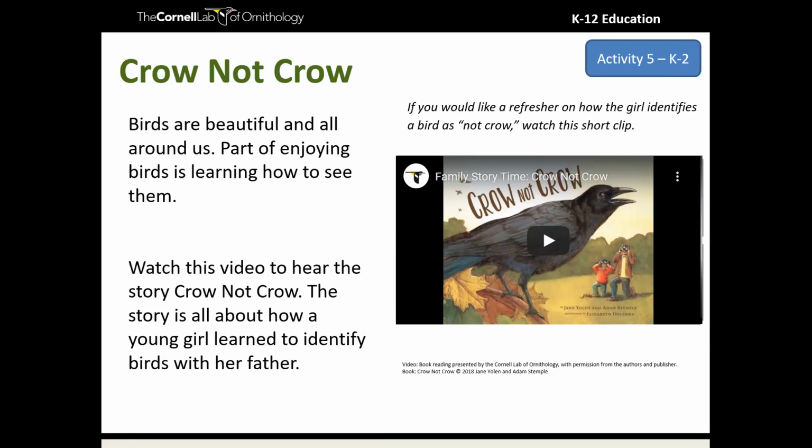We approach bird ID through the children's book, Crow Not Crow, for the K-2 age group. It's a super fun book about learning to identify birds and starting from a really simple place of, is it a crow or not a crow? The book walks you through how to use that method. And you can watch a reading of that book from our friend Leo at the lab.